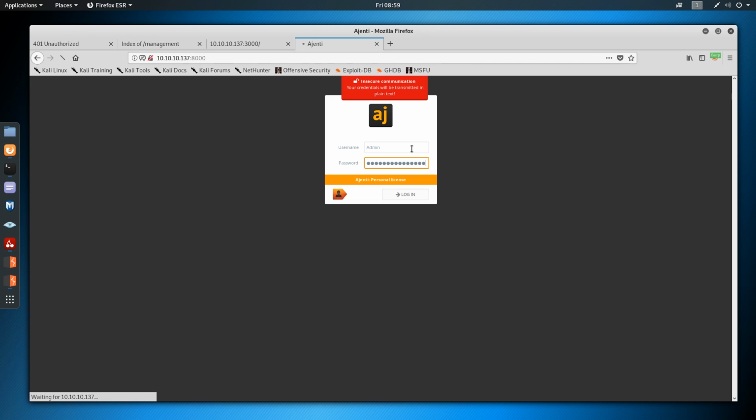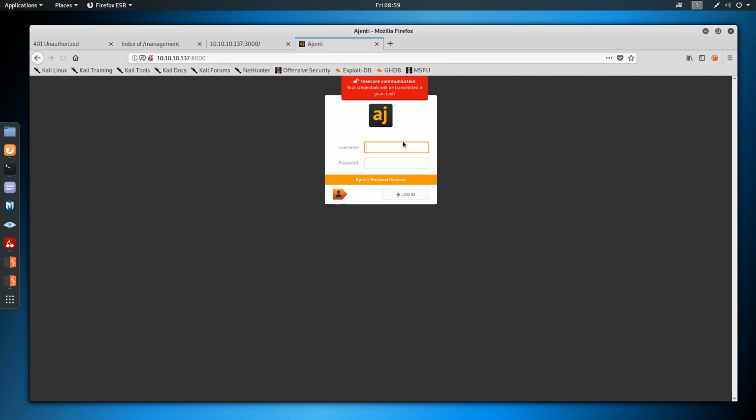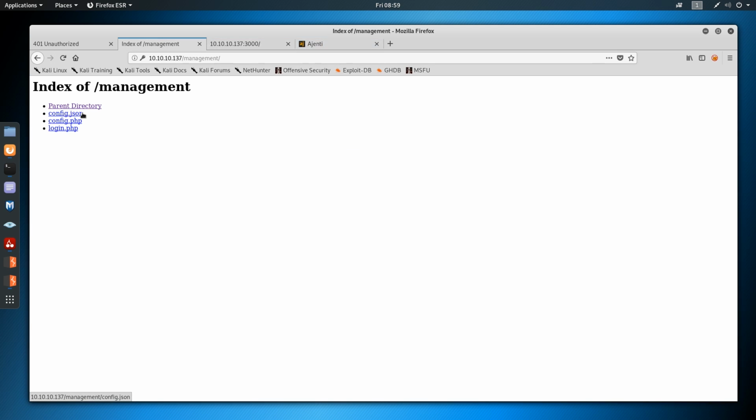Username admin, password is this. We can turn intercept off. We'll probably go up a little bit. Try root and that. And nothing. I don't think. Yeah, there we go. Invalid login. So let's check out what's in /management.